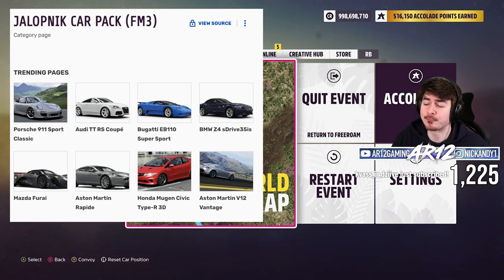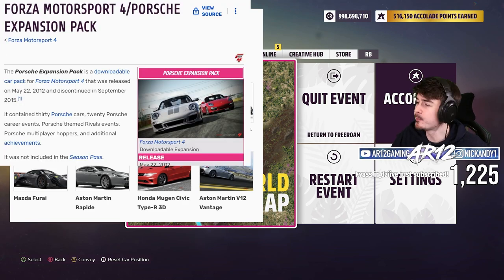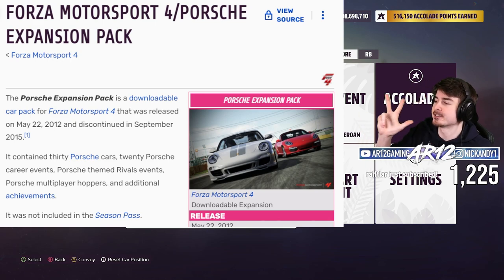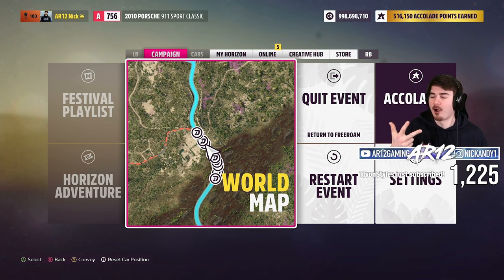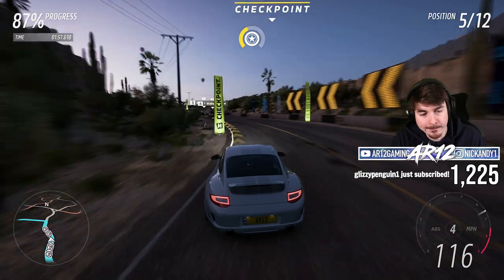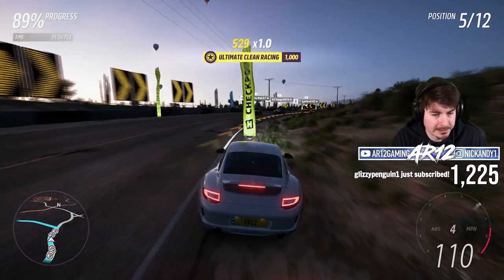Fast forward in time to Forza Motorsport 4, there was another DLC, this time the Porsche Expansion Pack, and that included, you guessed it, the Porsche 911 Sport Classic. Fast forward again to Forza Horizon 5, and it's now in the car pass, and you need to pay for it for a third time. We've had to buy this car three times for DLC. Again, saying that, I really like this car.